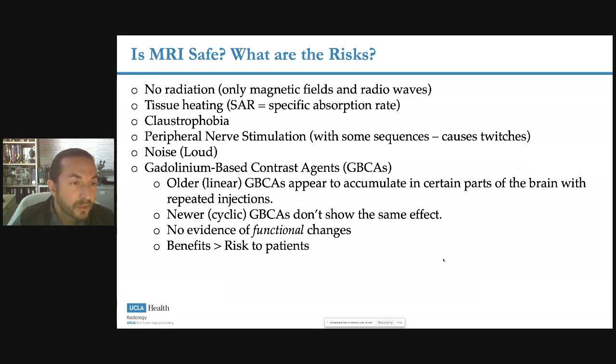There's also a risk of what's known as peripheral nerve stimulation. With some types of MRI scans, some sequences that are acquired very quickly, for example, you may feel nerve tingling or twitches in your back at times. But again, that's monitored by the system and mitigated. We're all aware that the MRI system is very loud, so often you're given earplugs or headphones in order to cancel out that noise.